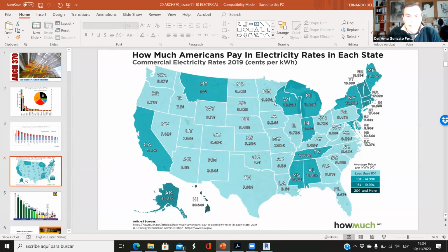Anyway, I think this graphic is interesting because New Hampshire, this tiny area of New England, is where electricity has the highest price in the United States. Here we are talking about 17 or 18 cents, and here we are talking about 7, 8, 9 cents. So the price here is twice as much as in this central area of the United States. Why? I don't know. I'm not an expert on the geography or natural resources in the United States. This is from 2019, but I think it is up to date.